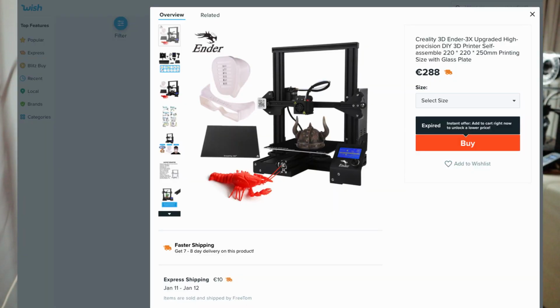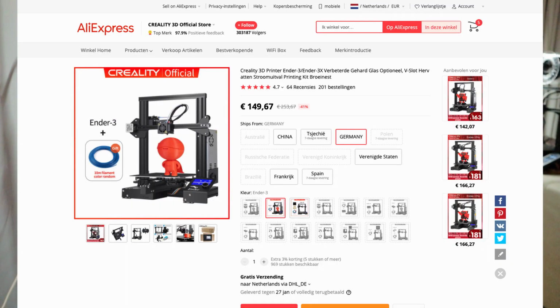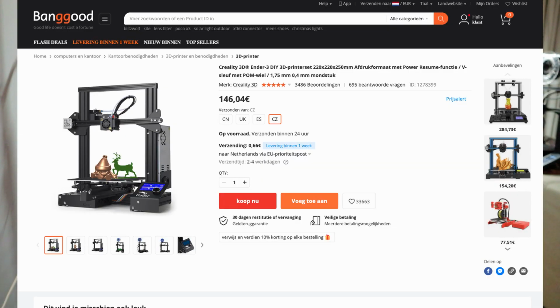The first Ender 3 is on Wish for 288 euros, and you also need to pay 10 euros for shipping. The same 3D printer you can buy on AliExpress for 149 euros and 67 cents, and it has free shipping, even with DHL. On Banggood, this same 3D printer has a price tag of 146 euros and 4 cents, but here you have to pay a whopping 66 cents for shipping.